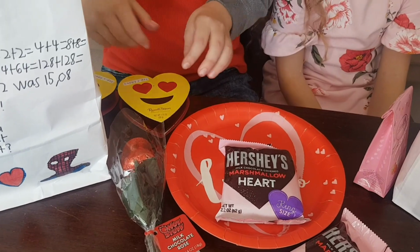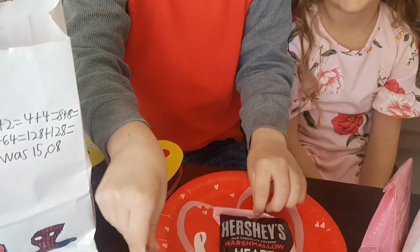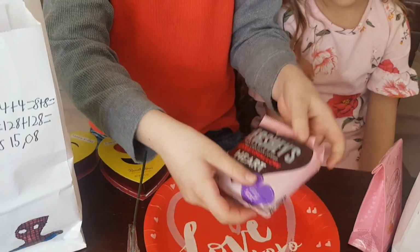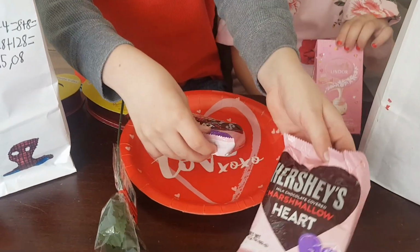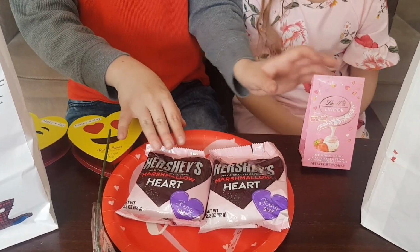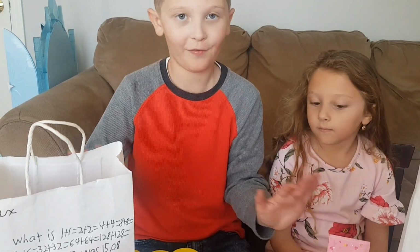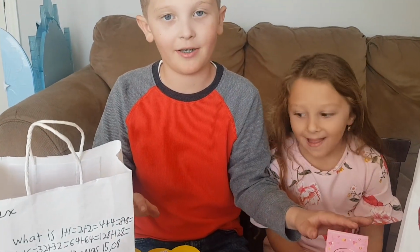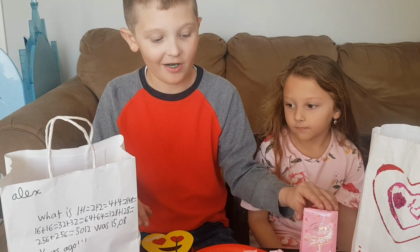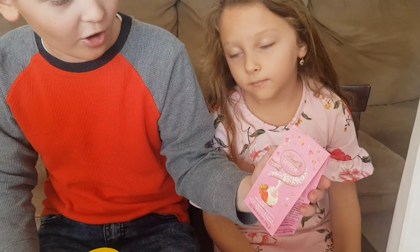And also we have this rose. My sister had one, but she ate it. And also we have these Hershey's chocolate marshmallow hearts that we're gonna be tasting. Oh, and also at the end of the video, we're gonna be tasting all of the candies and seeing which ones are our favorites. And also my sister got this Lindor strawberry and cream.